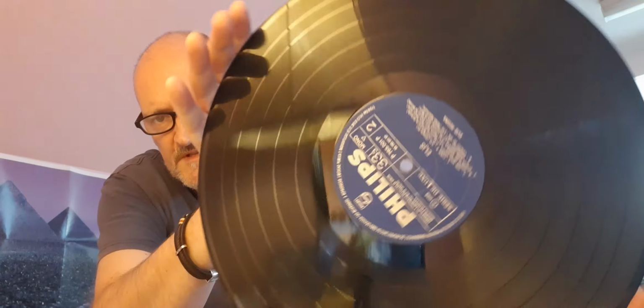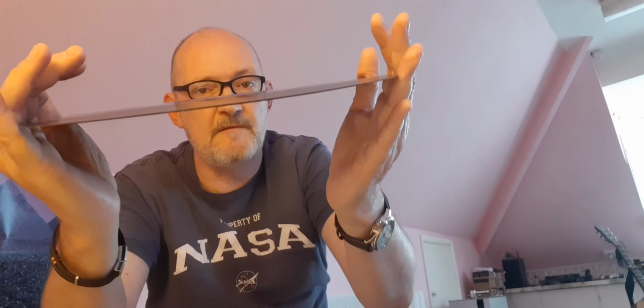I mean, the record's got some signs of wear, obviously, particularly given its age, but it just sounds fantastic. It's so dynamic, and that's the great thing about these original 60s Philips pressings, that they always just deliver on the sound regardless of the condition, which is always great to see.